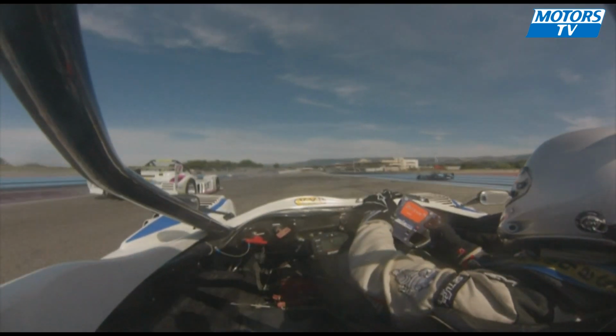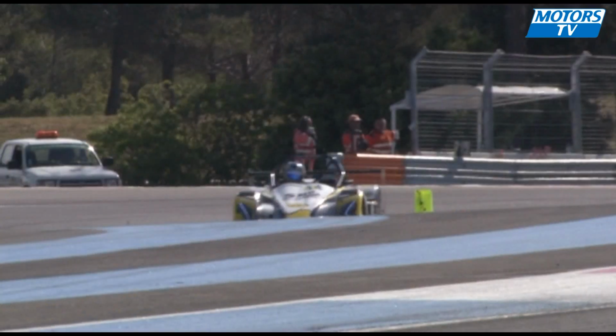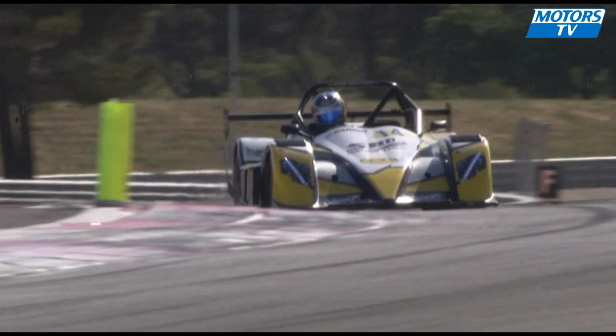In front of him, the lead duo consists of Cédric Gardin, coming up in the number 14, and Renaud Malinconi in the number 81.